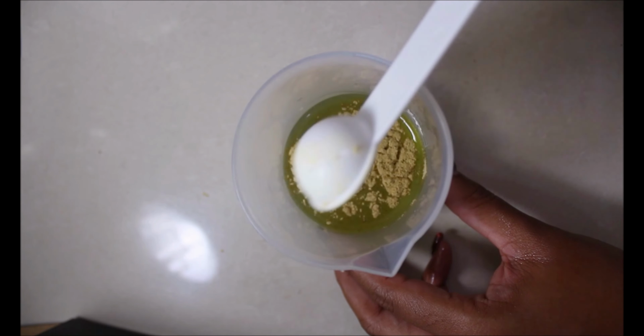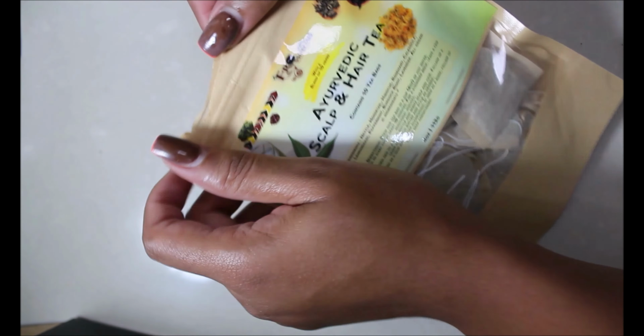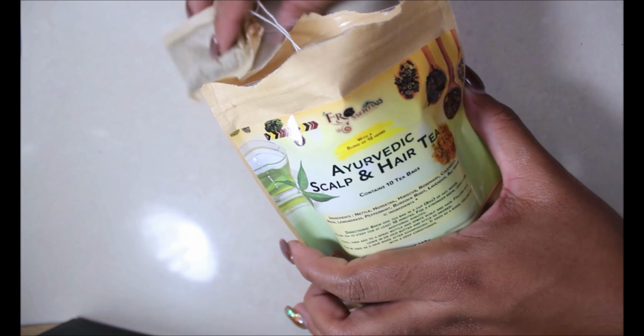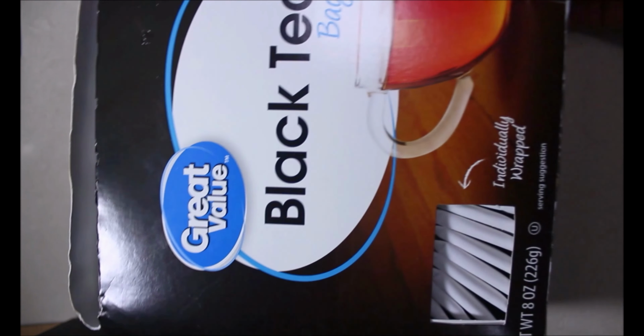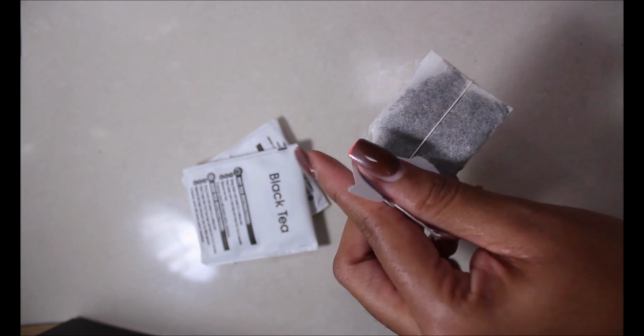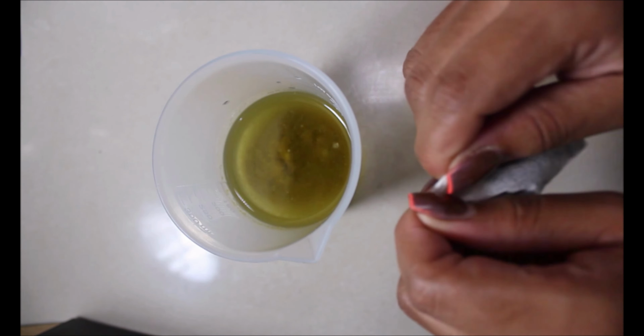Then I'm going to open this hair and scalp tea and I'm going to take 3 bags of this as well as 3 bags of the black tea. And I'm using the Great Value black tea. So what I'm doing here, I'm just opening them up out of the packet, and then I'm going to tear the bag and open the contents and empty it out into the olive oil and sunflower blend.